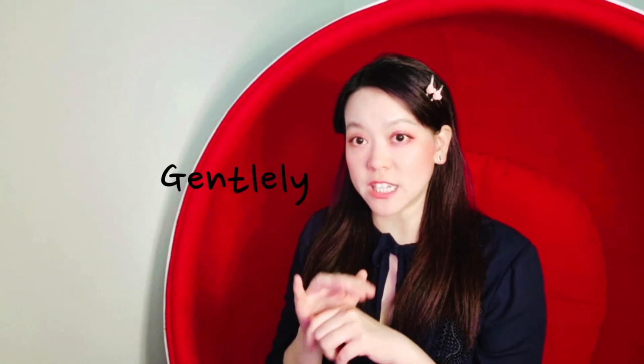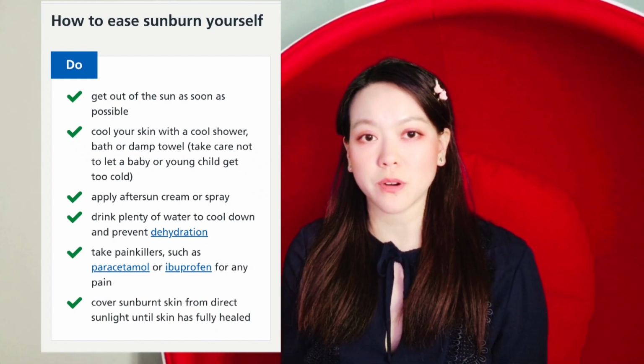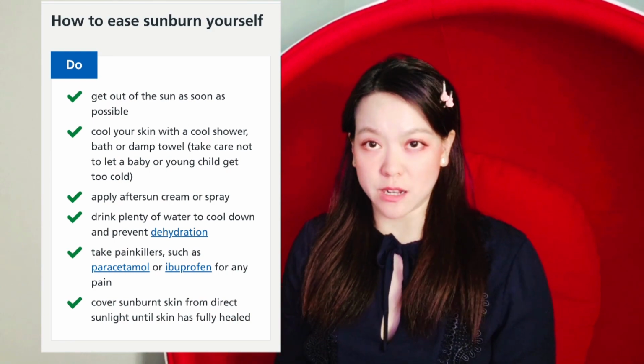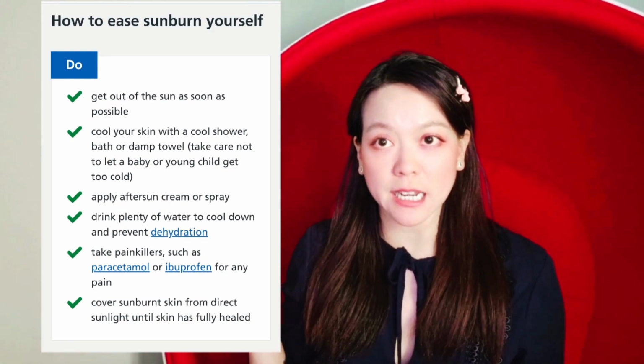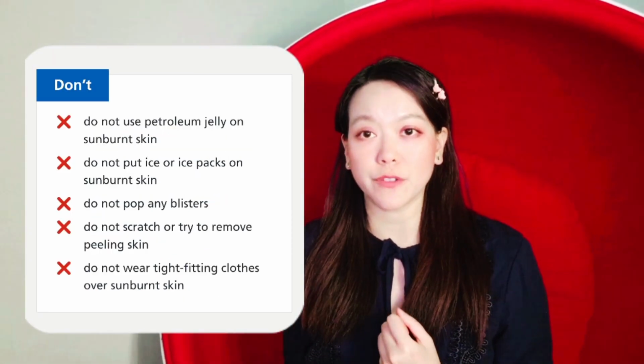Whatever you choose to put on, just gently put it on, okay? Gently. If needed, take painkillers or use a painkiller sunburn spray. Ask your pharmacist for one that suits you. Cover sunburnt skin from direct sunlight, including sunlight through the windows, until the skin has fully healed. But avoid tight-fitting clothes over sunburnt skin.